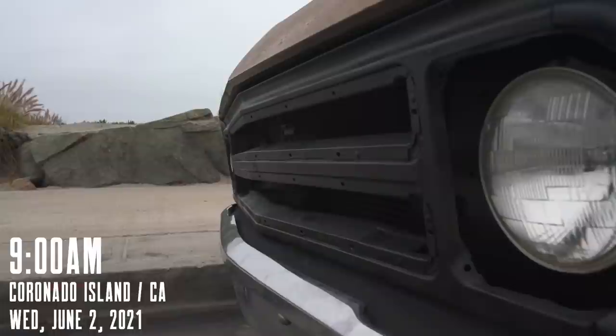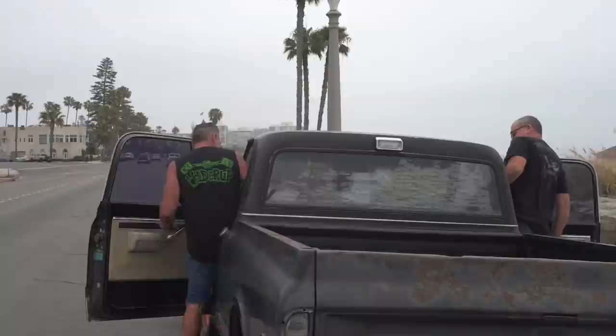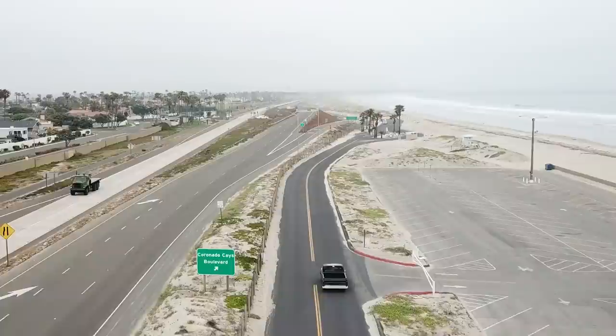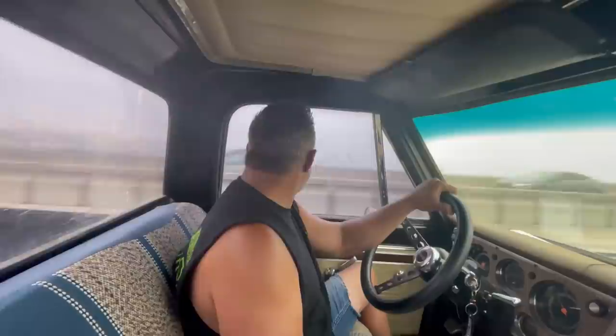Okay, we ready to go to Mexico? Let's do it. Yes, where are we going, Steve? We're going to Mexico. We're heading down into Mexico, and now things are gonna change.